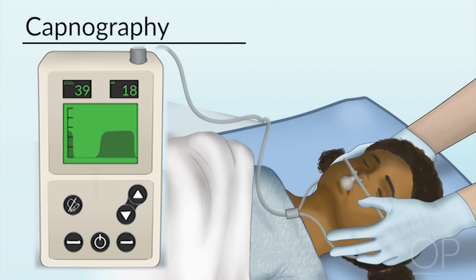As the patient begins to exhale, you'll see the monitor begins to rise, and it goes into this very typical waveform where you have a sharp slope up, a plateau phase, and then it comes off as the patient gets ready to take in their next breath. This is very important for a number of reasons. As we've just shown in the previous slide, if it flatlines, we know that there is no ventilation occurring, and it's your job to figure out what's going on with your patient.